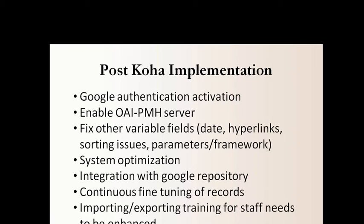So it's good. And then we have to integrate it with our Google repository. We store a lot of digital materials in Google. Actually, we have unlimited space in Google, so we rather store everything there. We have to map it to the current system, and it works perfectly well now.